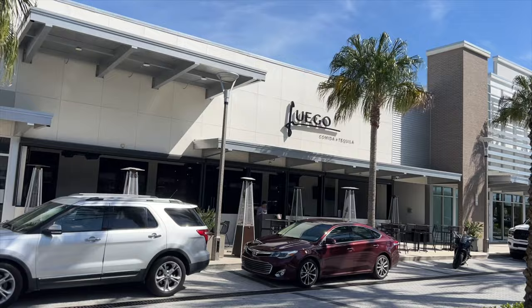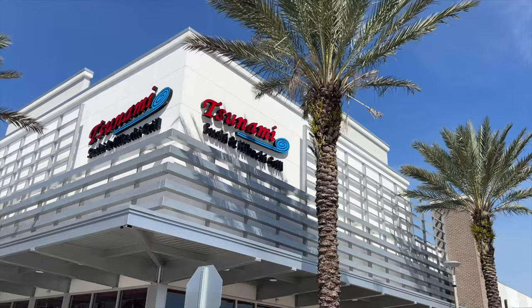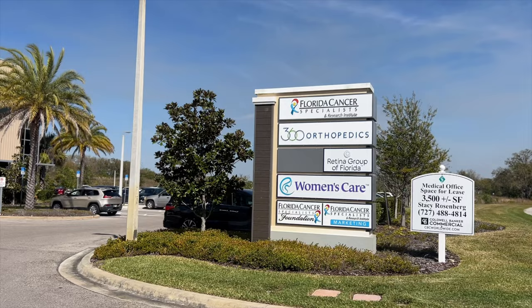Today we're going to go look at some homes here in the Lakewood Ranch area. Here in Lakewood Ranch, we build the roads first. So unlike other cities where you're dealing with congestion, the roads come in first before the communities.